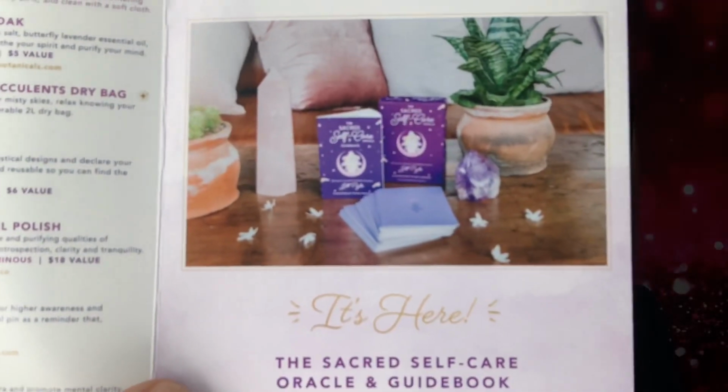It's here, the Sacred Self-Care Oracle and Guidebook. They have their new Self-Care Oracle and Guidebook available on their site to purchase if you guys want to check it out. And it does give you a little sneak peek right there of the card set, the deck. So let's go ahead and see.